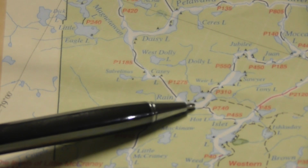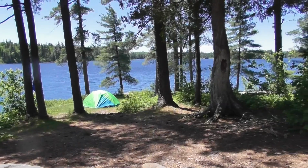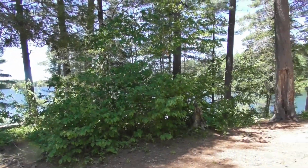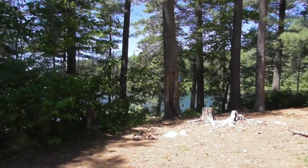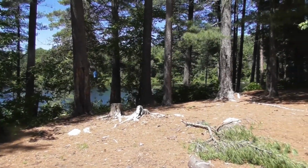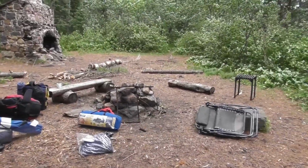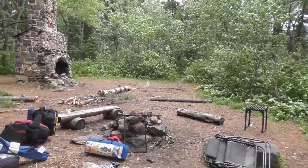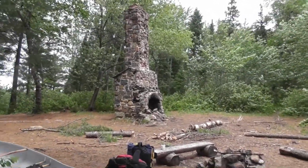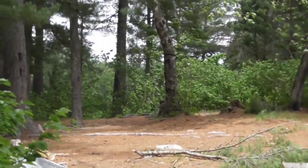I am staying at one of my favorite sites in the entire park. It's on the island facing west. It is huge. It is one of the bigger sites that you can find. It's wide open, has a nice peninsula to walk out to anytime you want, gets sun all day long or shade if you want. It's got a little chimney fireplace. I mean, it's just so nice. It's the middle of June. I was so worried about bugs. Being on an island helps, the wind has helped, and it really hasn't been bad at all.